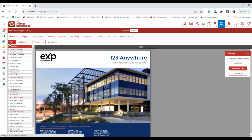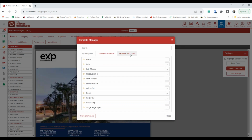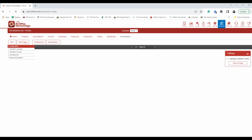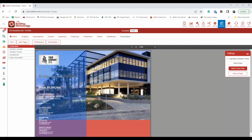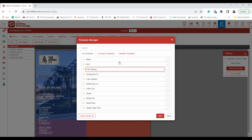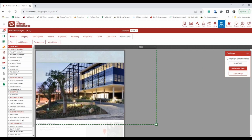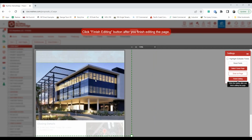Now, from here, we can go right to the presentation tab and we can create a one-page flyer. Just go over here and go to File, Templates, and we're going to come over here and say Sale Brochure, and we can open that and we'll see here's a different cover page because that's what we wanted to use, a different cover page for that one. And this is going to be our one-page flyers. Or again, you can always go ahead and load your own customized templates like I have here on this one, and it will keep a saved page for you how you want to do that.